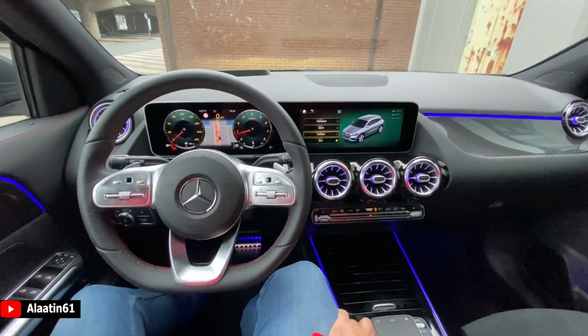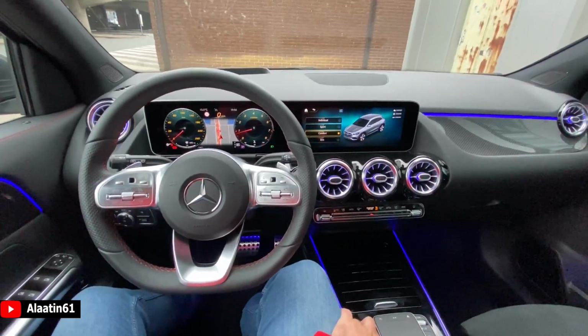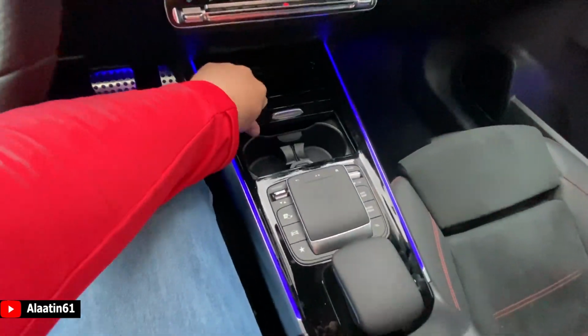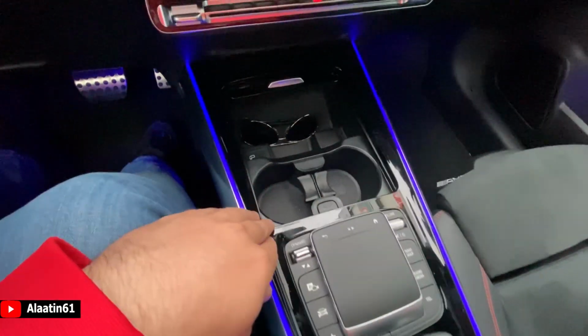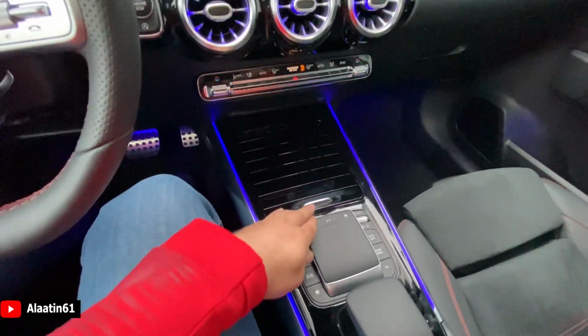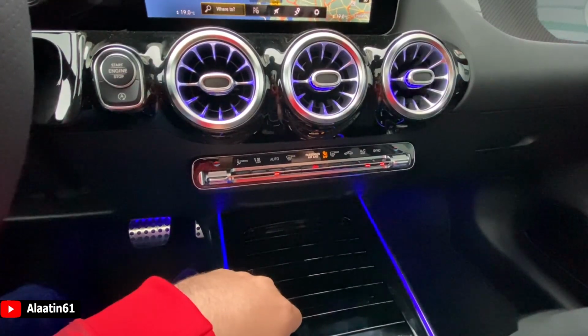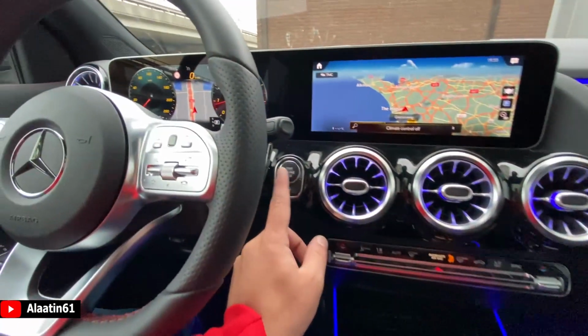With that you can choose between eco, comfort, sport and individual. I will leave it in comfort. Over here you have 2 cup holders. Storage area, you can also buy it with the wireless charging. The climate control settings, which are automatic by the way. Dual zone, push button ignition.